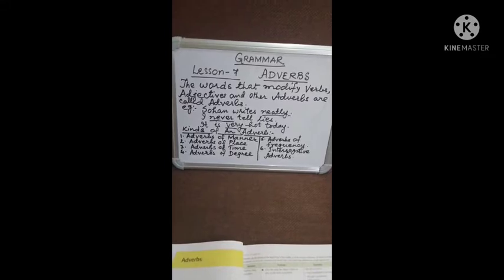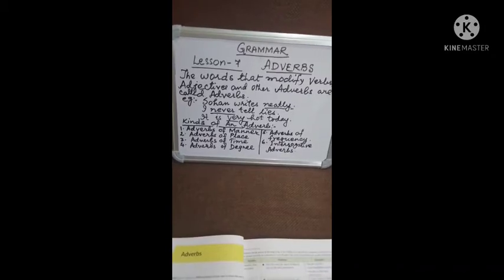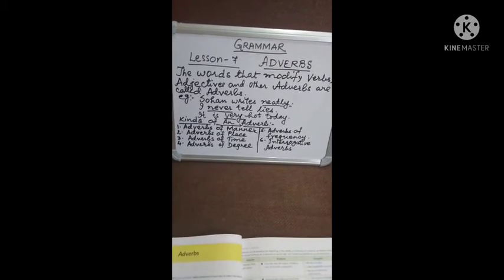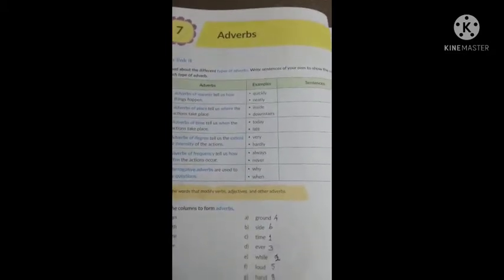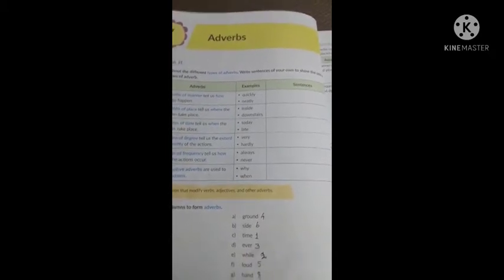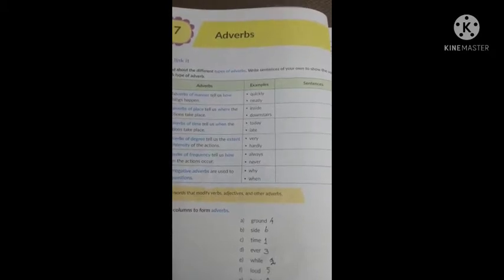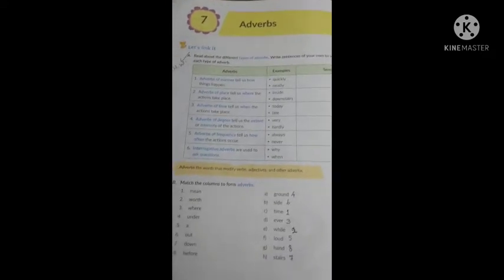There are mainly 6 kinds of adverbs. That is adverbs of manner, adverbs of place, adverbs of time, adverbs of degree, adverbs of frequency and interrogative adverbs. In the first exercise of your book, Grammar Right, you could see exercise A, that is page number 52. Here the kinds of adverbs are given and examples are also given. What you have to do, you have to make sentences with these adverbs by using the same words which are given as example. Okay. So this will be your homework.